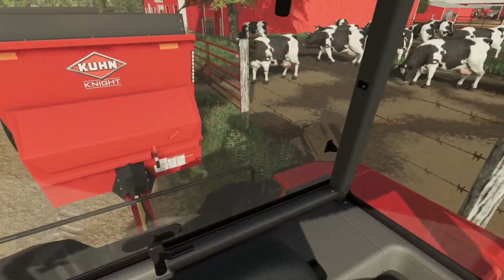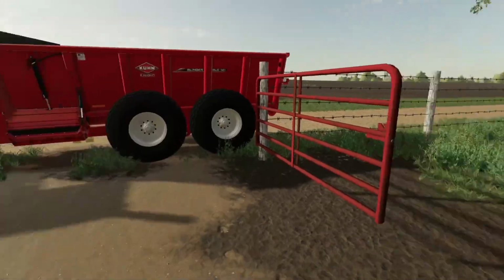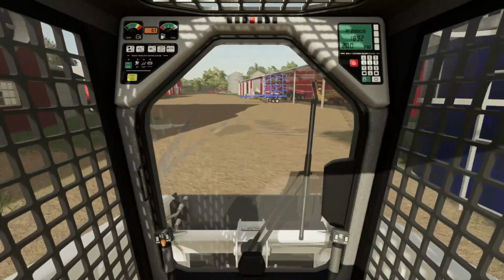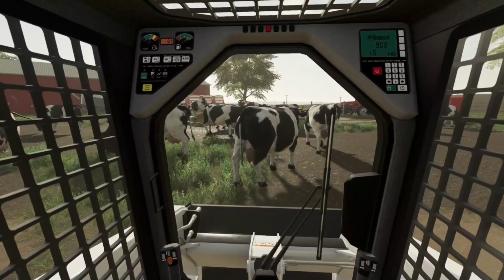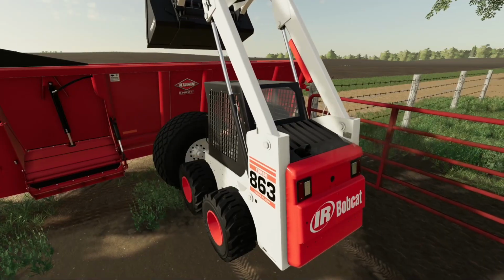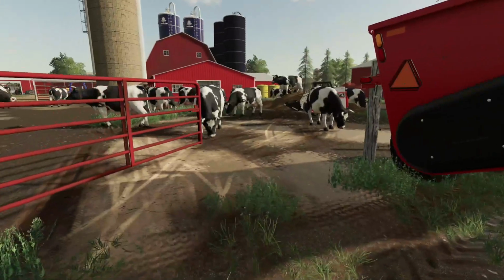All right, pulling on up. We're just gonna use the manure spreader here to block off this gate. There we go, getting that gate opened up. And now that we're in the old Bobcat, we're gonna go ahead, work our way around, and go through this other gate here. All right, girls, come on, get out of the way. Yummy. All right, closing that gate up.